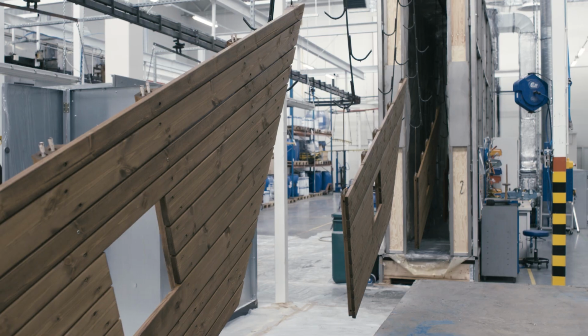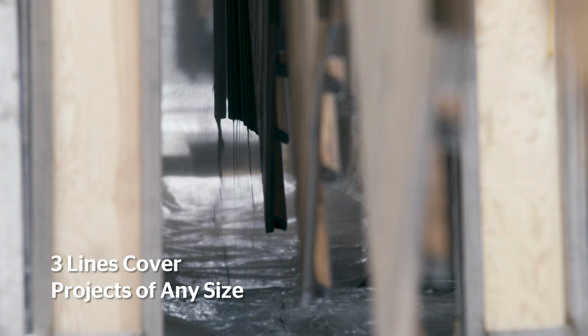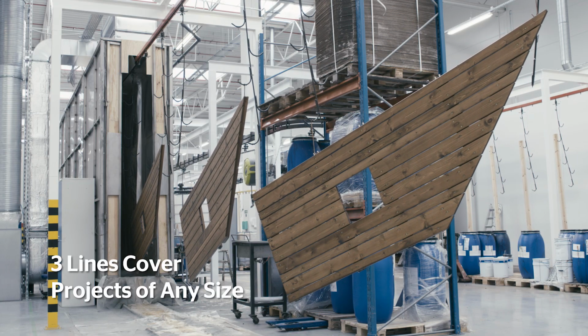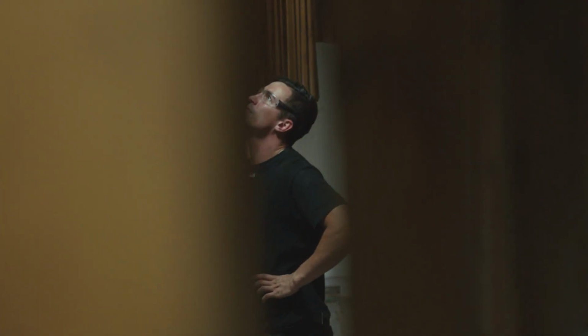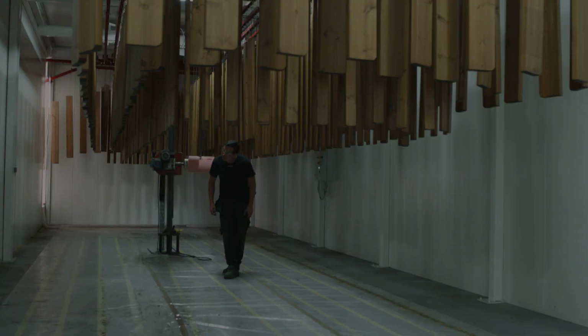The wood then enters our wet paint area to be stained and finished. A primer is applied before it can be spray painted in any color that our clients specify. We have 3 lines that can accommodate everything from one-off small projects to large volumes. We've invested heavily to ensure perfect penetration and even coverage. Humidity is continuously checked in the drying station to ensure water-based primers and paints don't come away from the wood.